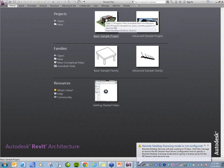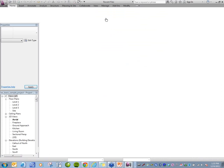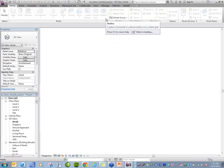So you can see here's like that basic sample project that we were just looking at on the image in one of the PowerPoints that we're looking at, as well as that Go BIM website. So you can see here it is.